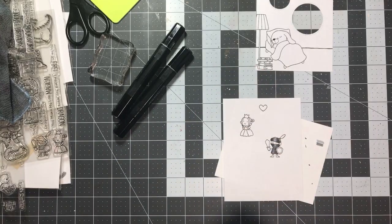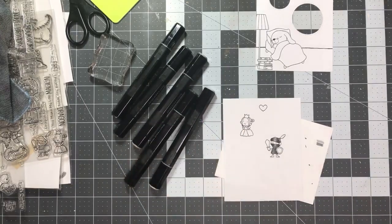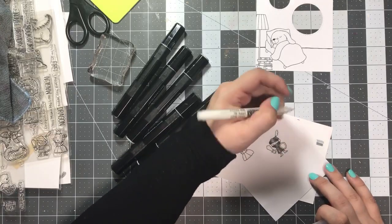And then the cool thing is that I can come back in with a gel pen or a paint pen and just very faintly go over my highlight area in kind of a scribbling fashion.